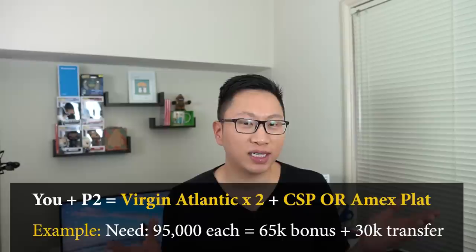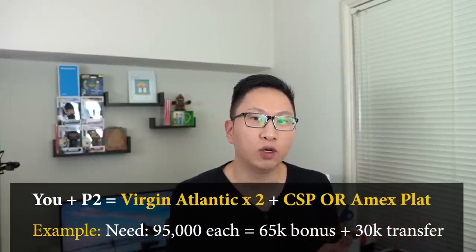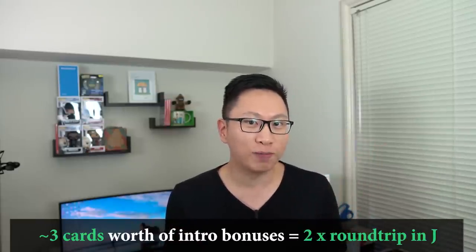That's kind of how I use these figures. It just doesn't really feel fair to say that a welcome bonus is worth $20,000. If you're in the Chase or American Express ecosystem, let's say you have the Chase Sapphire Preferred, transfer 30,000 points over in order to get enough points for the redemption. So about 3 cards worth of intro bonuses for a pretty cool experience.